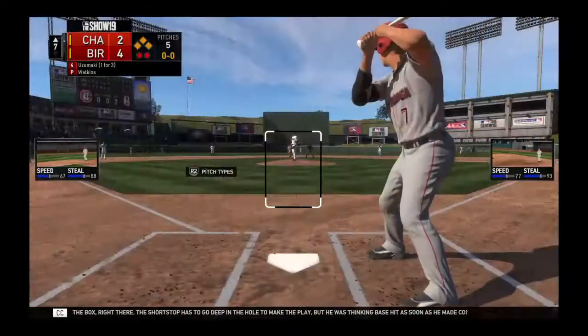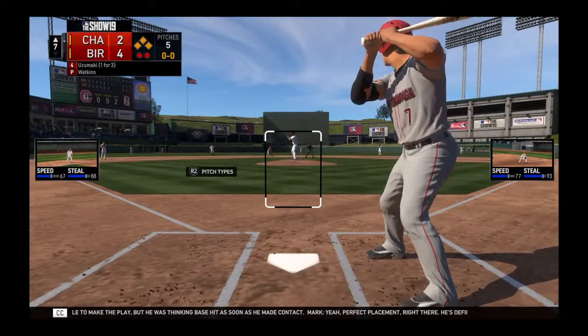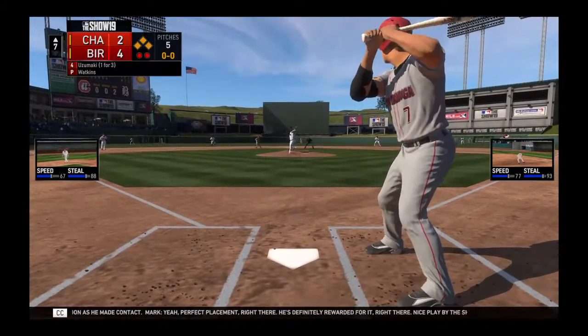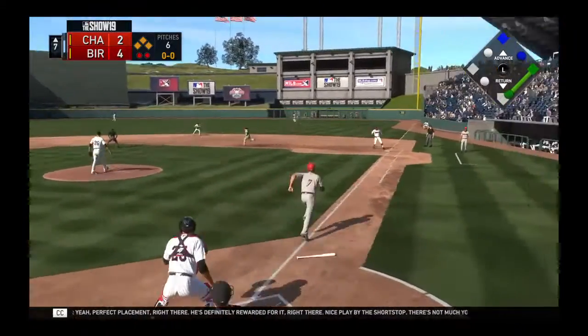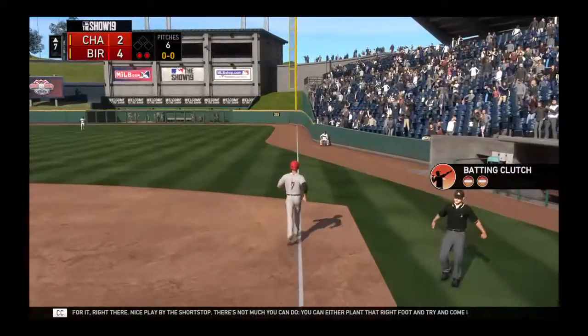Digging in, the switch hitter, number 7. Looking to give his team the lead if he can drive a ball deep enough into the outfield. Hoping to limit the damage, here's the pitch. Slide. Snagged on a short hop. Throw to first will get him easily, and the side is retired. So 1 run on 2 hits.